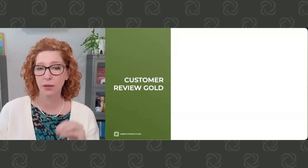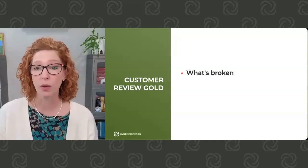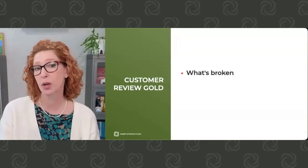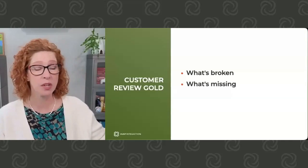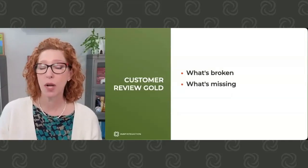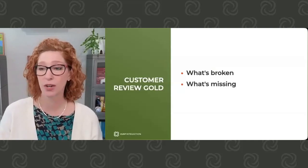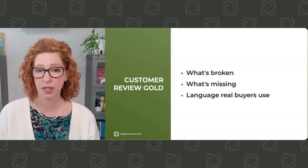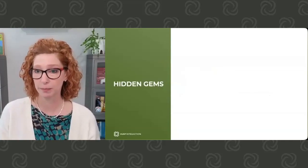But when you filter down to those amazing reviews, you can get a better handle on what's broken with old or previous solutions or your competitors. This is where your competitive advantage lies. And what's missing? What's missing from your product? What's missing from your competitors' products? If you want to build a competitive moat, this is where you start. And it's not about features your competitors can copy, and pulling language real customers use so that you can start building trust and establishing connections.